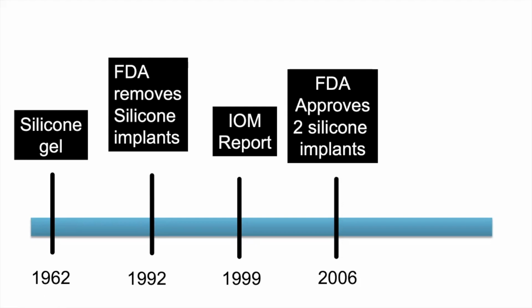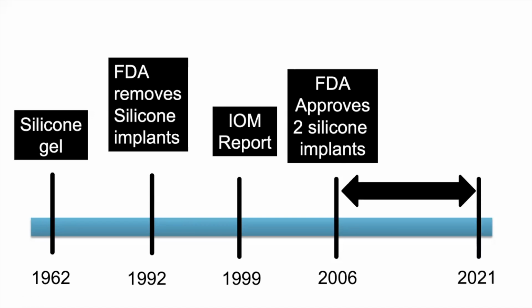And the FDA was very strict in saying that we will bring these to market. Saline implants had been in the market prior to this as well. They didn't have the same strict regulation. But the FDA said that if a company is going to make these products, they need to study the safety moving forward. And so the period 2006 to 2021 has been a period of studying the safety. Are there any side effects? Are there neurological issues, cardiovascular disease?